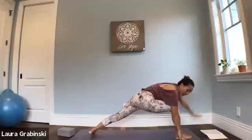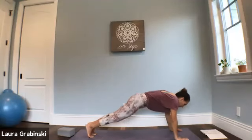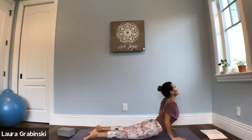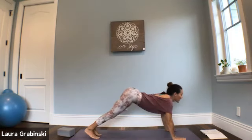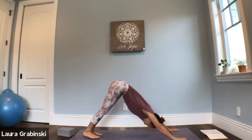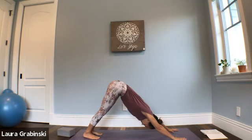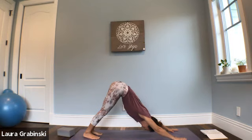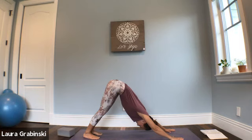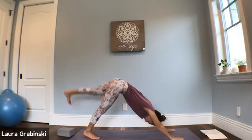Exhale, right hand down, left hand down, plank. Lower down. Chin up, inhale. Hips go back, chin comes in last. Exhale. Inhale. Exhale. Inhale. And exhale. Left leg goes up, inhale.